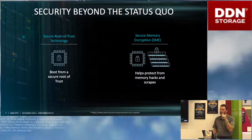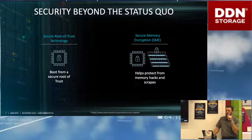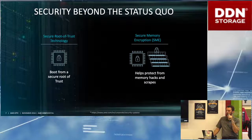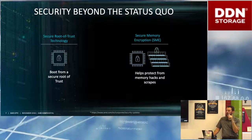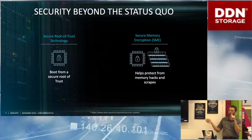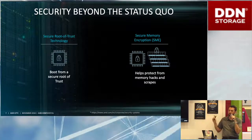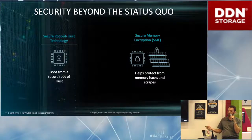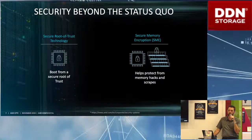The final set of product features we wanted to talk about was that unmatched security that I mentioned earlier. One of the real areas that you get an advantage with the AMD EPYC processors is through our secure root of trust technology. This allows the server to boot from a secure root of trust, improving security. The other key technology is what we call SME, the secure memory encryption technology. This means that all data that's written to or read from the memory is encrypted. This is especially important when you're using NVDIMMs. When you move your storage infrastructure off of SATA or off of PCI Express into an NVDIMM form factor, having the memory encrypted go into that data is a real security advantage that you get with AMD EPYC.